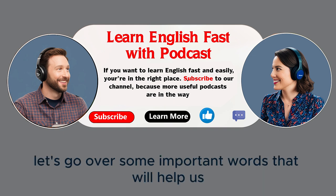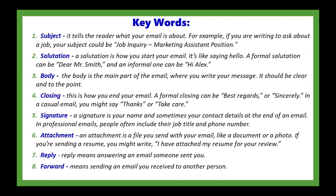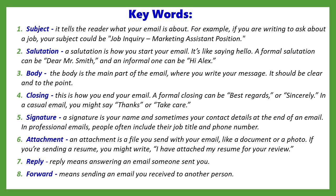Before we start, let's go over some important words that will help us in this conversation. The first word is subject. The subject is the title of your email. It tells the reader what your email is about. For example, if you are writing to ask about a job, your subject could be job inquiry, marketing assistant position.